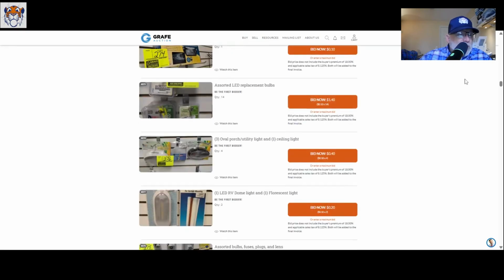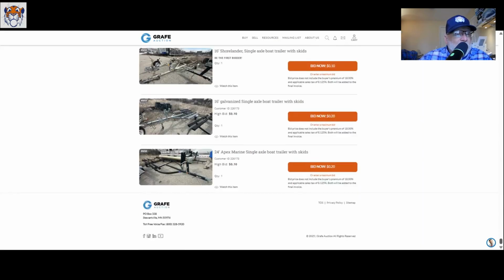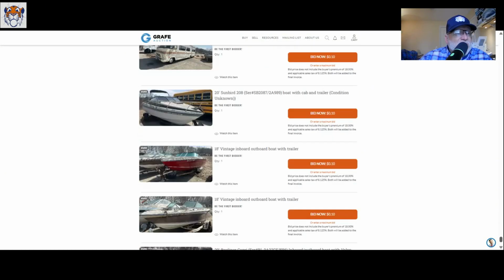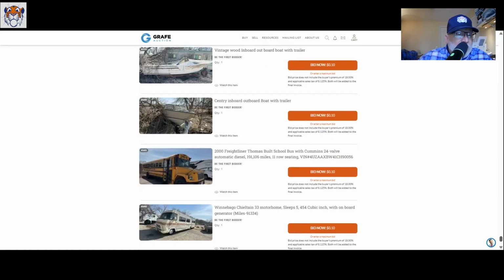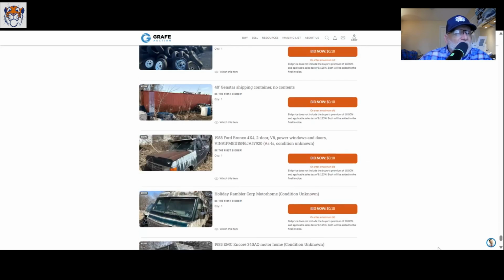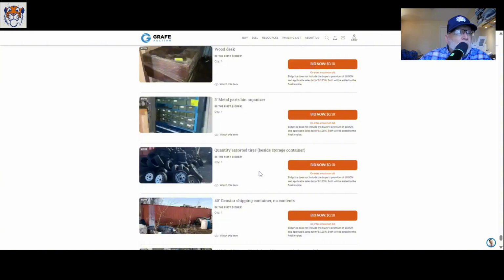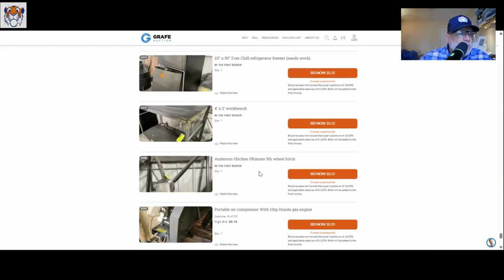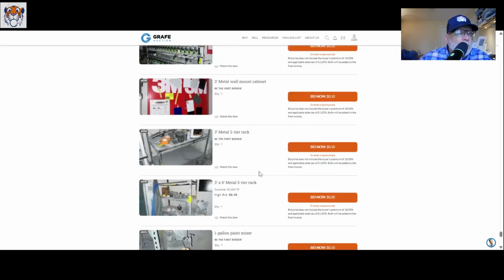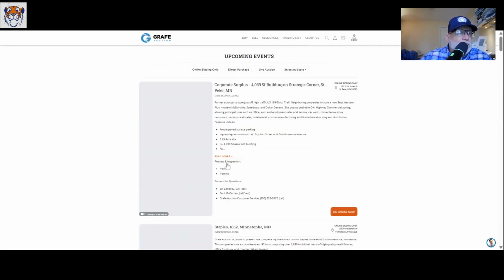This is huge. I'm at 276. Man, this was a big location. Trailers. Dude, a lot of trailers. This has 1,600 items. This is going to go for 2 days. A bus. Wow. How you like that? Got old stuff. Ooh, there's a Bronco. You know, that's going to bring money. A lot of tires. Man, good auction.